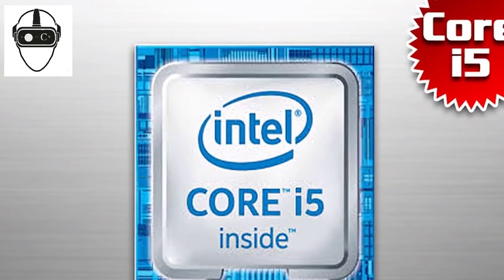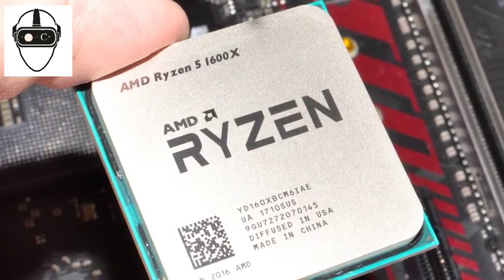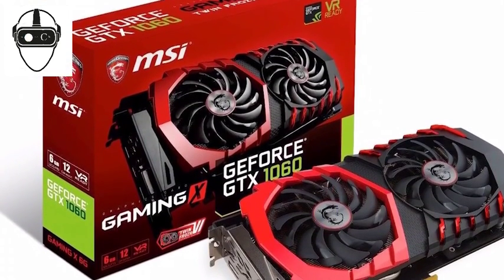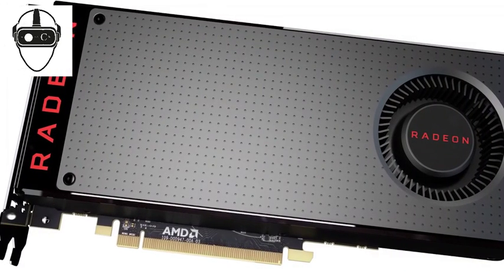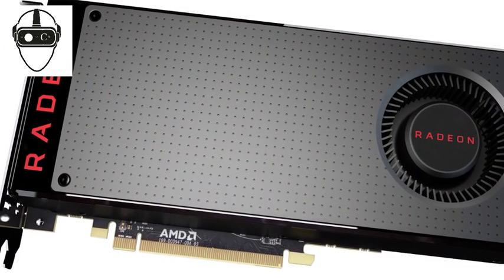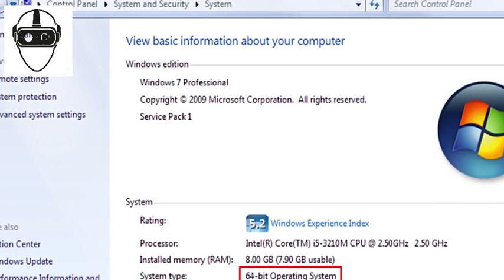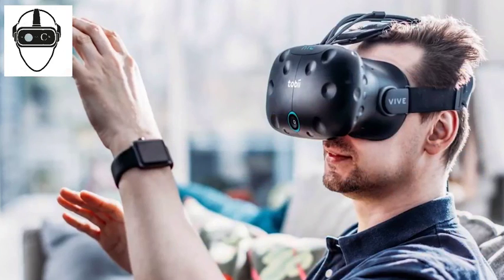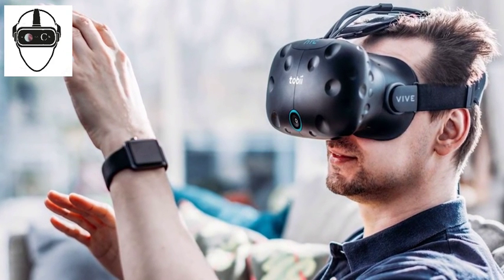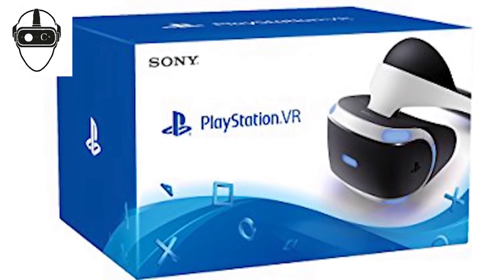So here's what we recommend. You should have at least a 6th generation i5 CPU or a 1st generation Ryzen 5. At least an NVIDIA GeForce GTX 1060 graphics card with 6GB of VRAM or higher. And when it comes to Radeon, this translates to the AMD Radeon RX 480 or better, and at least 8GB of RAM. Software-wise, you should have a 64-bit version of Windows 7 or newer. Granted, the official minimum hardware requirements are lower than what we've listed, but if you want a proper VR experience instead of a bare-bones one, then it would be better to save up and upgrade your PC first before diving into virtual reality.